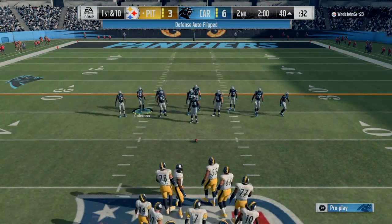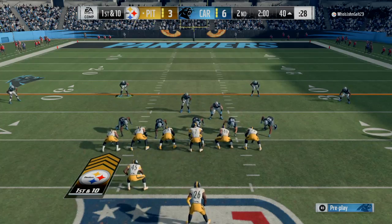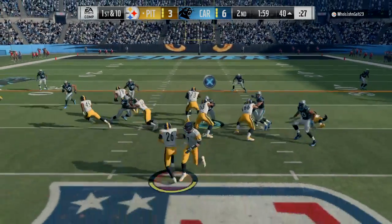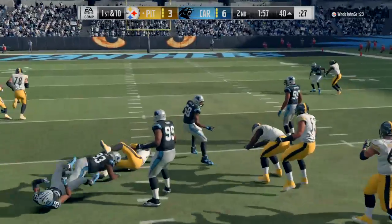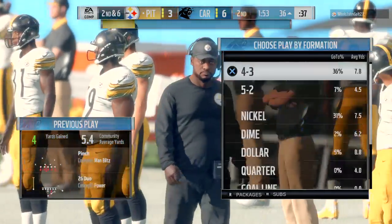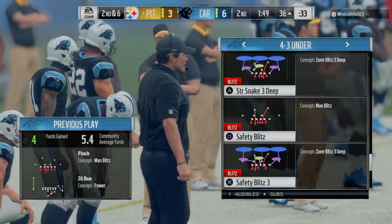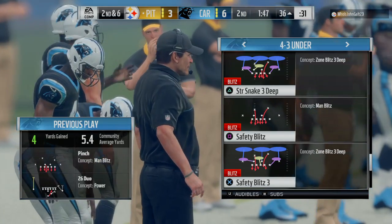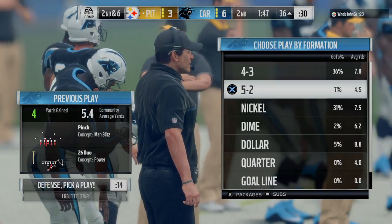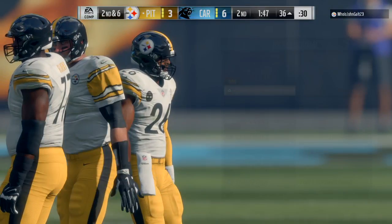So the offense has it 1st and 10. Roethlisberger with a give to Bell. And able to push his way forward here for a good little gain. It's a pickup of 4, and it'll bring up 2nd down. Tough running there. That's a hard-earned 4 yards. Yeah, those are the unsung kind of runs. They don't fill up the stat sheet, but they do set you up in good position on 2nd down.